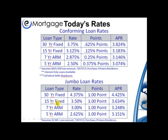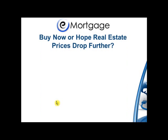They remain to be almost at the historic low, and I think that's good information for you to get out to your clients. So let's talk about those clients that are sort of sitting on the fence. Should they buy now or hope that real estate prices drop any further? And these are really the fence setters. How do you push those clients off the fence? And we've been talking about this for quite a while.